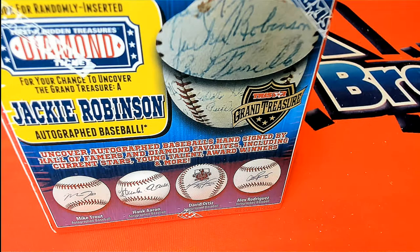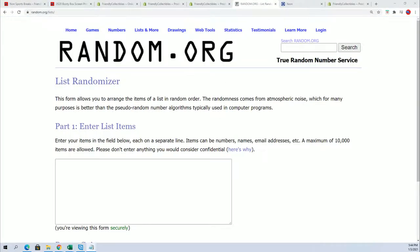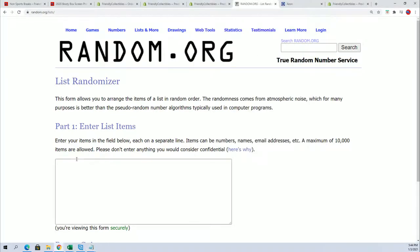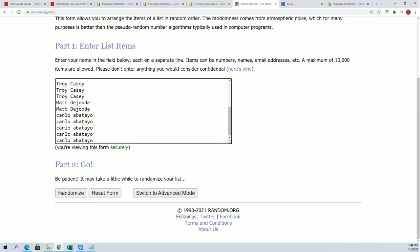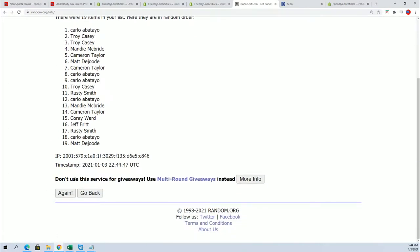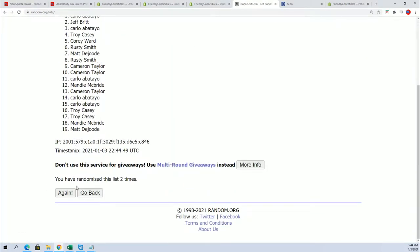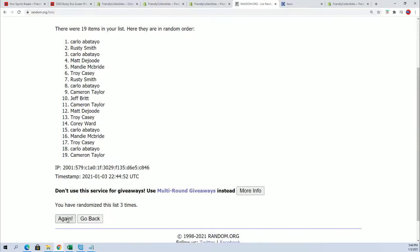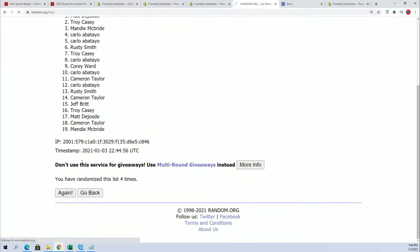Good luck, everyone. Wishing you the best in this autographed baseball box break. Everybody gets a last name letter initial. Seven times through, we'll randomize each list seven times apiece, and then stack the lists up side by side. So here's a lucky number seven.